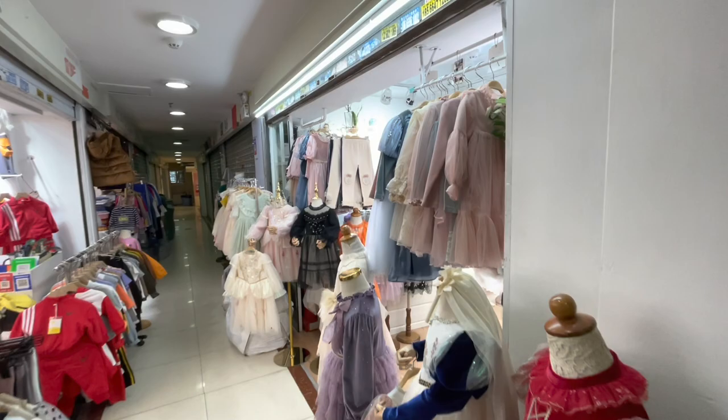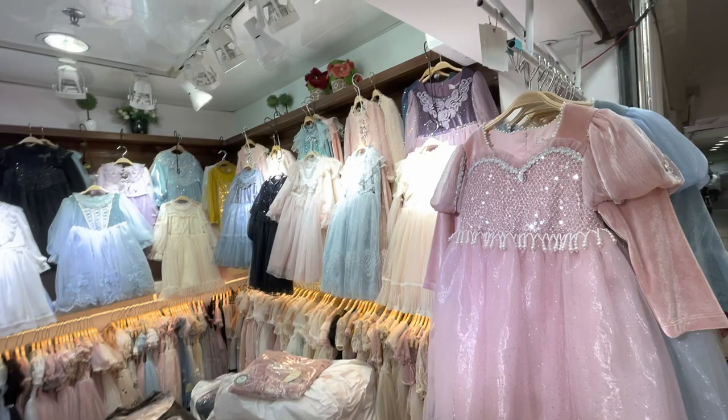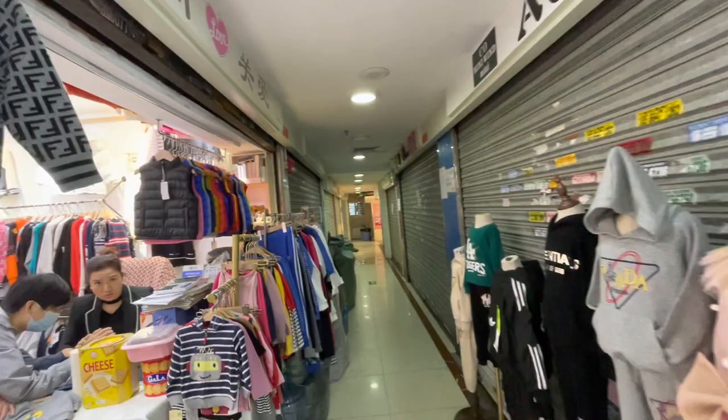And so here we've got some beautiful winter dresses, which I find quite nice in China, that the girls can still wear their beautiful princess dresses in winter because they actually make them warm. I don't know if other countries have such, but I know in South Africa, I don't think I've seen warm, beautiful dresses like this.